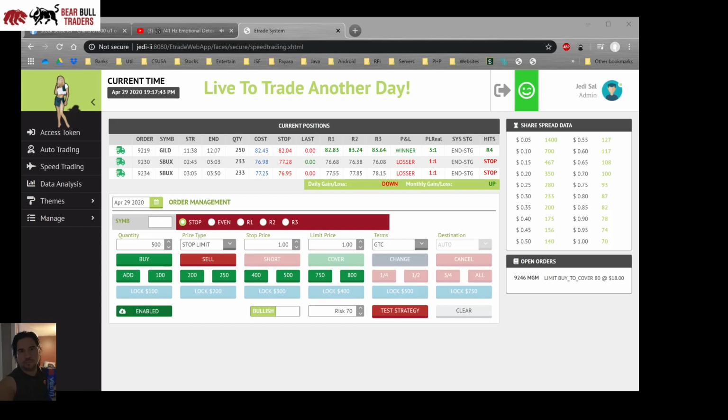I just want to make a review of my trade for today. I took Gild, Gild, and it was pretty good. I did a ratio of 3 to 1 based on the number, but I hit R4.